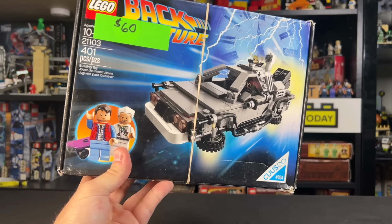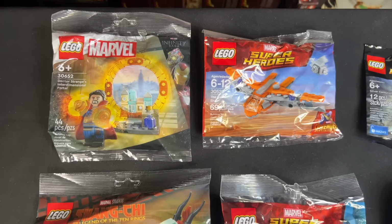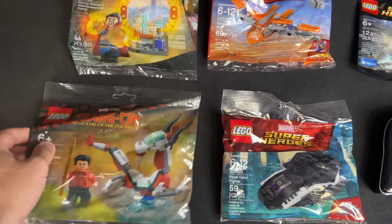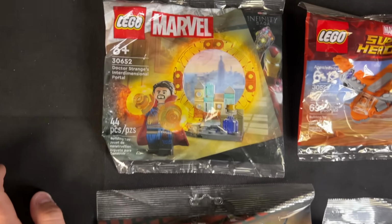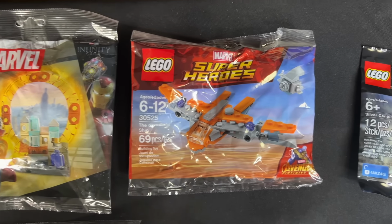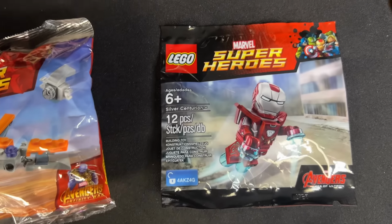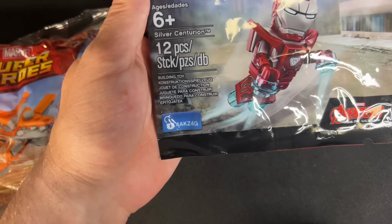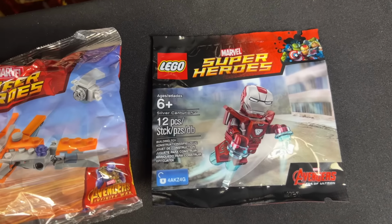If you thought this was all the haul was, oh boy, are you in for a treat. There's more. So in the polybag game, picked up some really good Marvel polybags. Of course, the 2021 Shang-Chi and Great Protector. Got Doctor Strange's Portal, the Guardian's ship from Infinity War, and the Black Panther Royal Talon Fighter from Black Panther. Then, of course, this one's a good one. The sealed Silver Centurion polybag, the GameStop exclusive, very, very rare, arguably the best Iron Man minifig ever made.